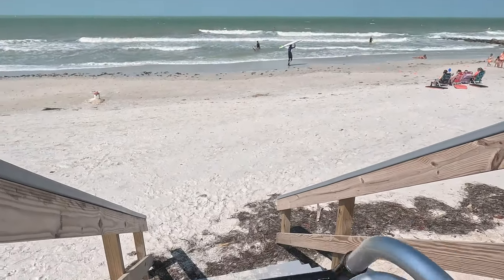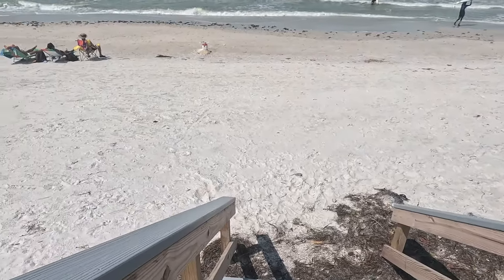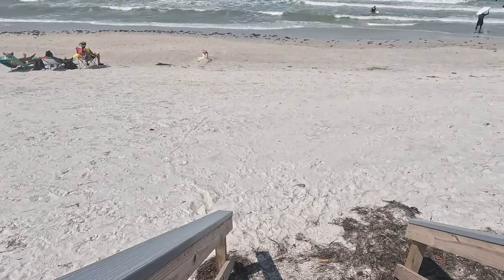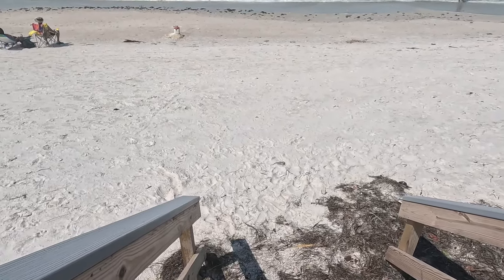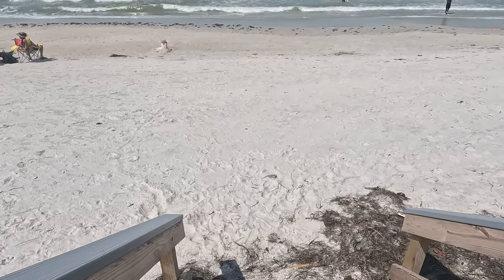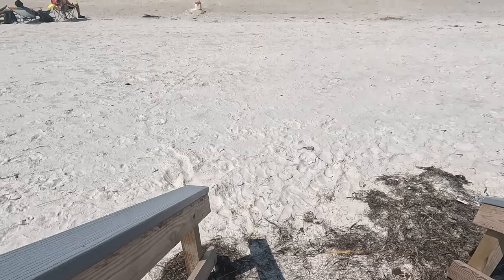Now, I don't know how they fared up here. We know Sarasota did need some urban search and rescue done with their flooding. Right here at the beach, maybe not, but maybe inland, as those rivers continue to spill out all of that rain we got.